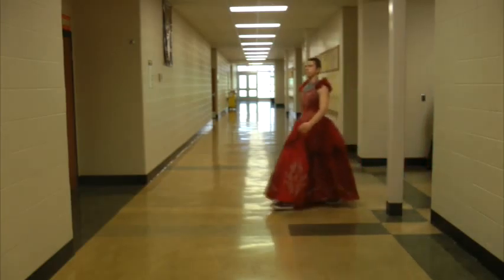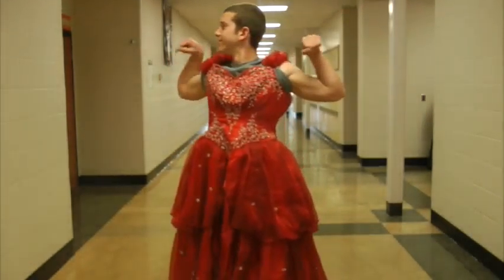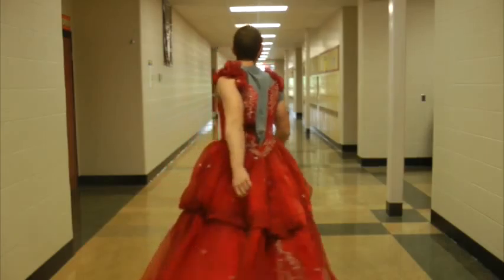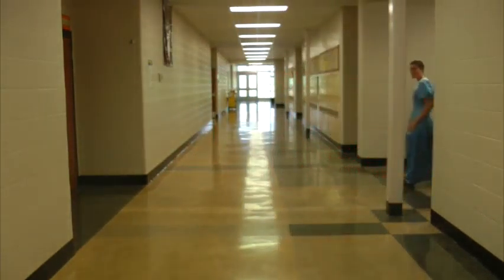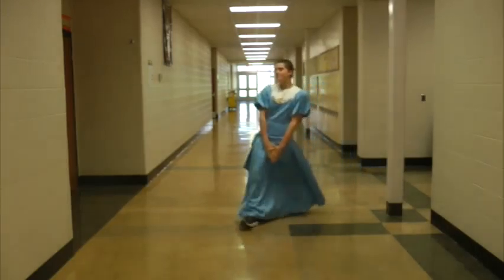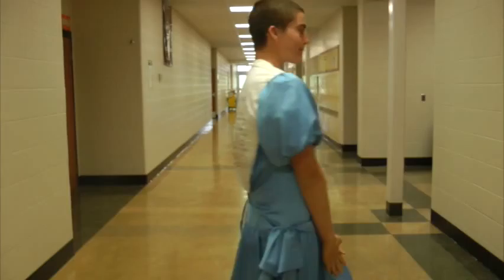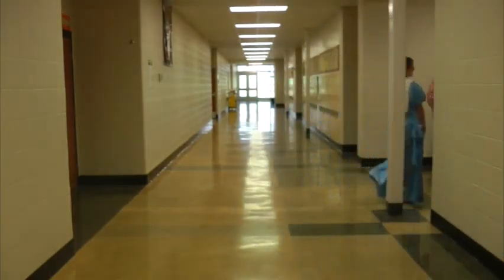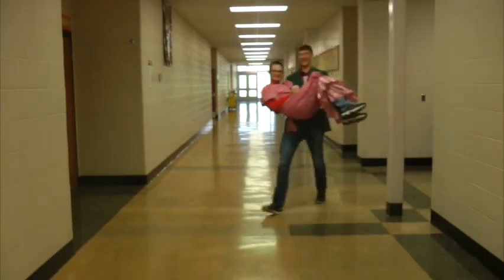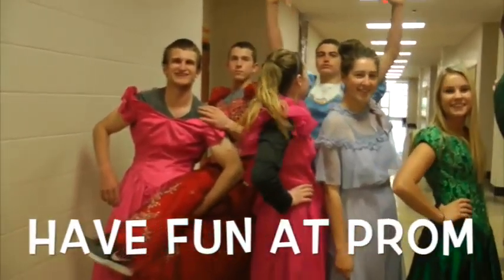Our next model is sophomore Sam DeWitt. Sam's bodacious red gown is complemented nicely with Swarovski crystals that are perfect to sparkle under the lights. Following him is sophomore Cameron Pfister. Cameron is wearing an adorable baby blue gown that ties nicely to accentuate his slim waist. Our final model is freshman Nick Hodel, who is wearing a pink lace gown. Nick is being escorted by senior Luke Foster, both of whom are obviously excited for prom this weekend.